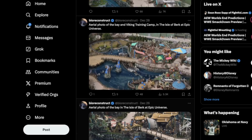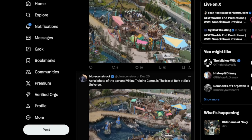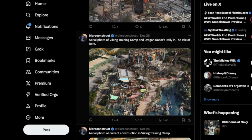I think that's the sleeper land right now. I think this is definitely it. This is looking at the Viking training camp here, which looks great. A little more detail here showing that, but I mean, it just keeps on being amazing. Back into this photo, you can see the ride vehicles back in the back being stored for Stardust Racers. That's cool.